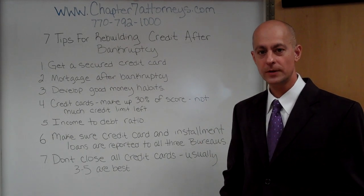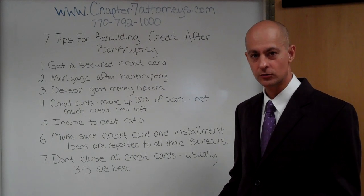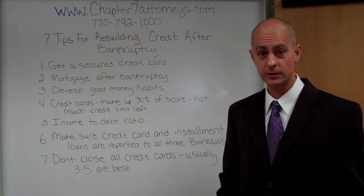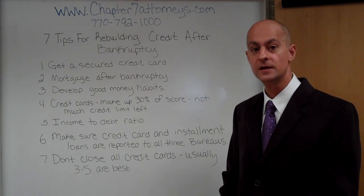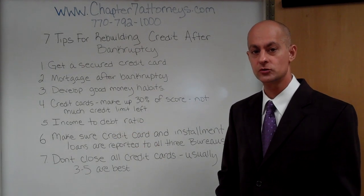You can go to your bank and inquire from your local bank as far as getting a secured credit card. You can also, after you finish a bankruptcy, a Chapter 7 bankruptcy or a Chapter 13 bankruptcy, go to the bank and just open up a small line of credit to reestablish your credit.